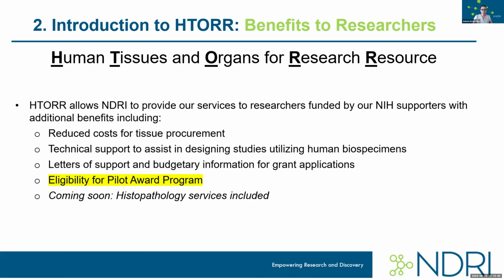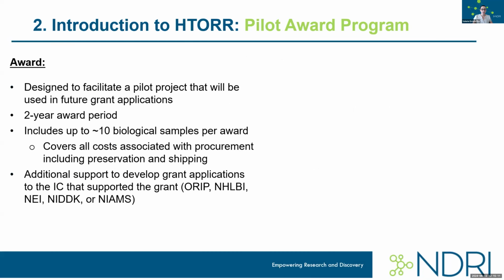I'd also like to talk a little bit about our brand new pilot award program. So our pilot award program is designed to facilitate a pilot project that will be used in future grant applications. This award is up to a 2-year award period and includes up to 10 biological samples per award. This covers all costs associated with procurement, including preservation and shipping costs. It also includes additional support to develop the grant applications to the funding institute that supported the grant, which are, again, either ORIP, NHLBI, NEI, NIDDK, or NIAMS.